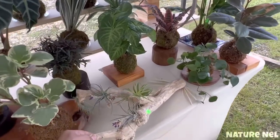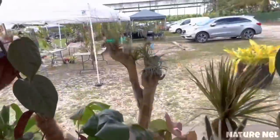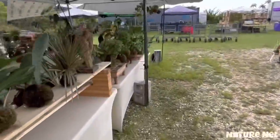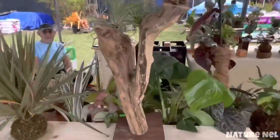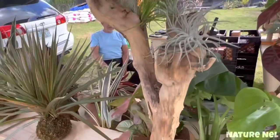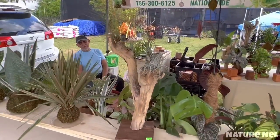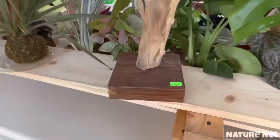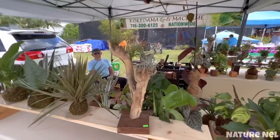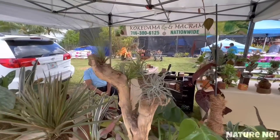Oh, wow. And she has it on the mount. Hold on, look at this, guys. Let me go on this side. Look at this, how pretty. That is so nice. And that's $48, and it's all wood and driftwood and air plants, handmade.